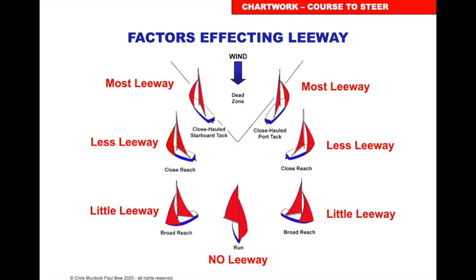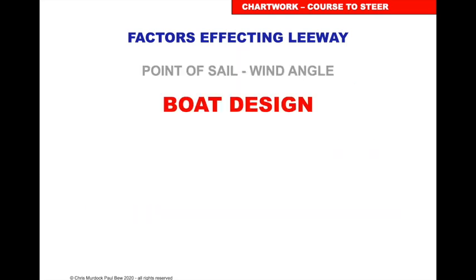So if we look at this diagram, this should be familiar to you, with the wind coming down the diagram with the no-go zone or the dead zone at the top. When we're closest to the wind on close hauled, port or starboard tack, it's the most amount of leeway. As we go onto a reach and we come away from the wind, there's less leeway. When we're 120 degrees from the wind on a broad reach, there's little leeway, and when the wind's directly behind us, there's no leeway at all because there's no sideways force.